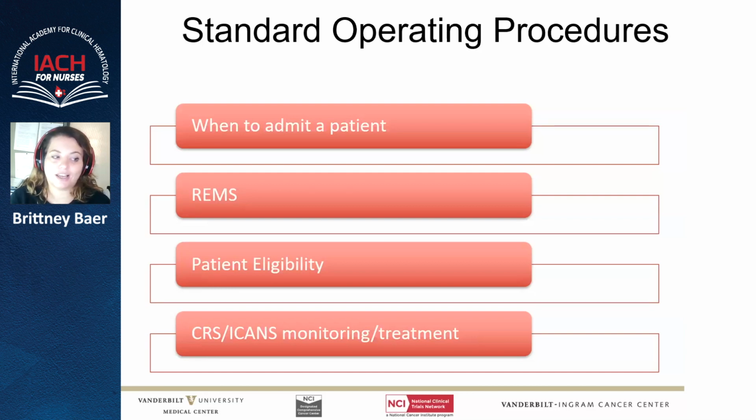And then obviously CRS and ICANS monitoring and how we're going to treat those side effects of CAR-T therapy. There are lots of grading systems published out there. So your program's going to have to decide which published guidelines your program is going to adhere to, such as the ASTCT monitoring and treatment guidelines, et cetera. That's going to be up to you and your program, but it's a good idea to have that written out in an SOP so you know what your program is going to follow.